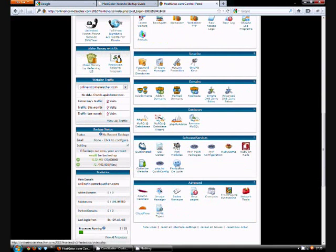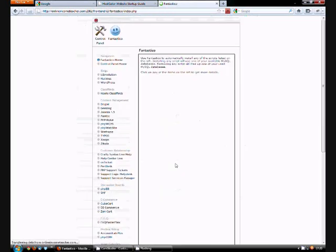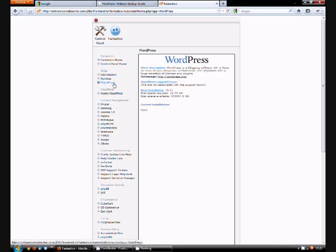Double click on that. Now this is brilliant because it enables you to install some software that will help to manage your website. It's called WordPress. You might have heard of it before, but it's a brilliant little piece of software that makes it super easy to manage your website, get everything up and going on it.